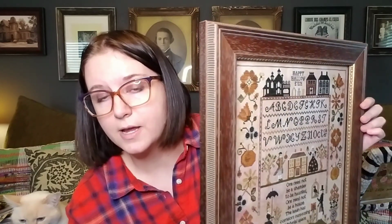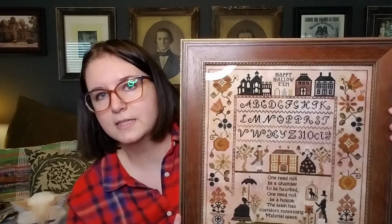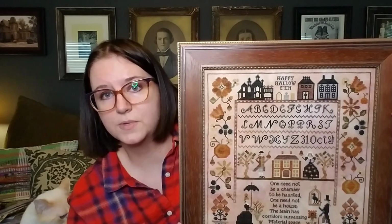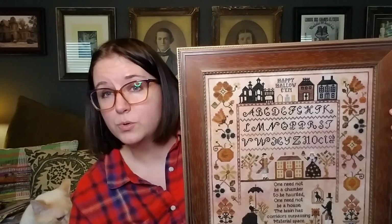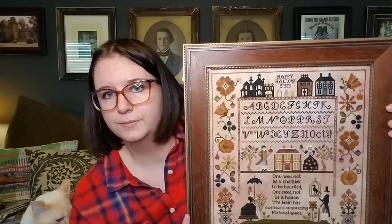And this is a Michaels frame. I do my framing at Michaels. I think they do a pretty good job for the price, and they're fairly local for me. I drive like 15, 20 minutes down the road closer towards Atlanta to go to a Michaels that I really like.